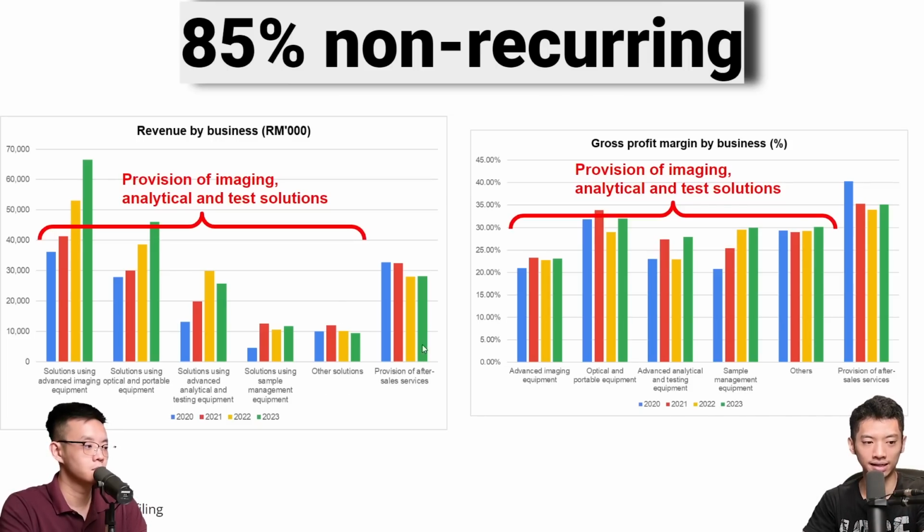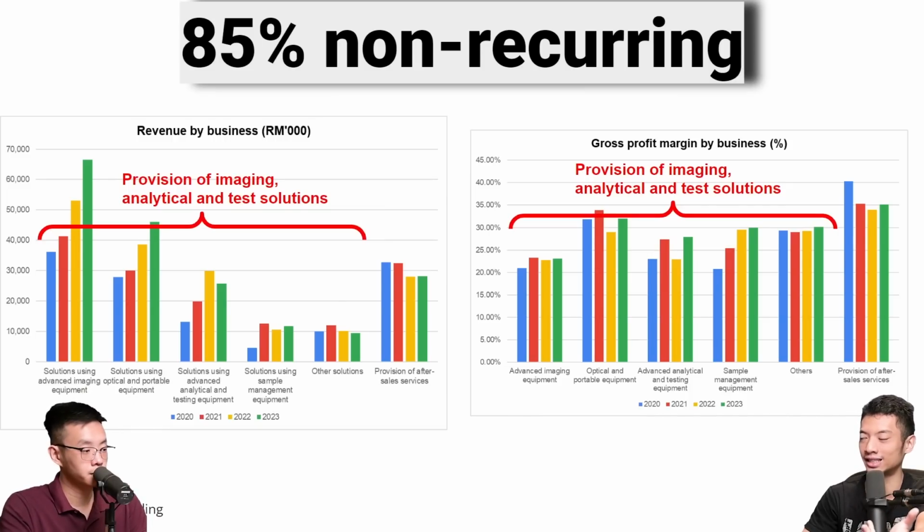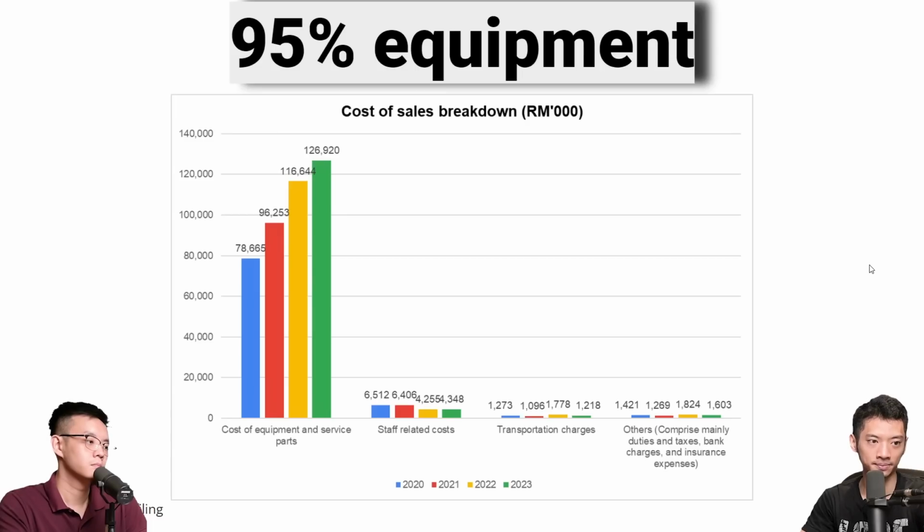And you can see that the provision of after sales service is a little bit small and it's on the downtrend because there's just less stuff for them to maintain, because probably they just gave the customers those machines. And obviously with maintenance and technical support, the gross margin is higher because it's a service-based business. Okay, cost of sale breakdown.